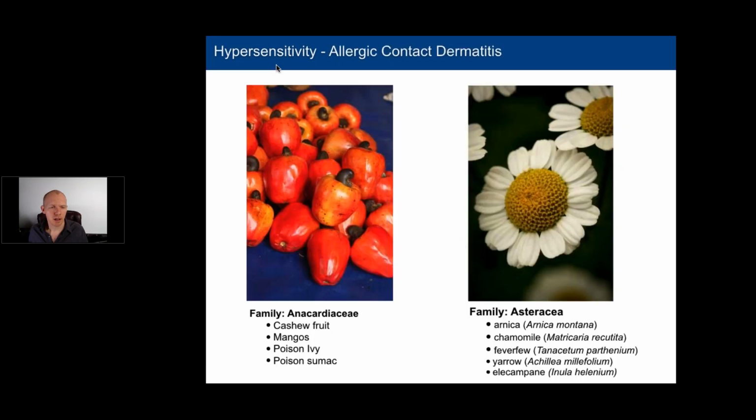So the Anacardiaceae family includes a number of other plants. Cashew fruit, so the nut picture on the left there, that's cashew fruit. I think I took it down the Amazon. Down there you eat the fruit and then you throw away the nuts, and then give them to us up here to eat. So cashew fruit's in this family.